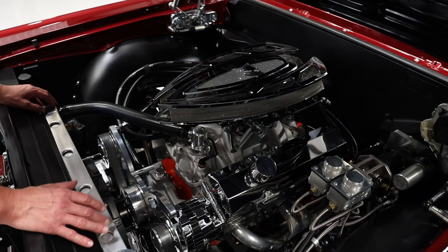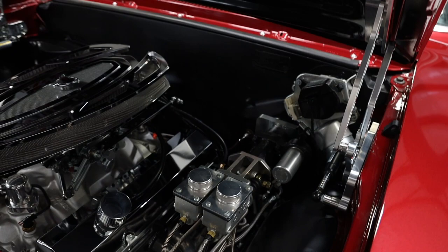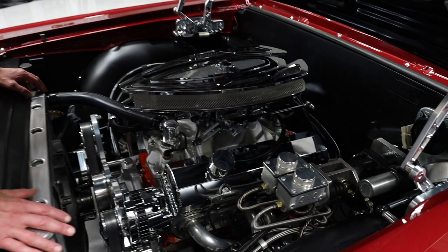We've got this really nice CNC dual master cylinder. This is a Hydro Boost braking system. The name of it's actually Hydrotech. You can see that there on the bracket that is against the firewall.